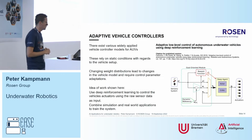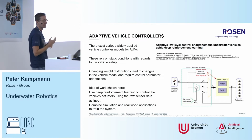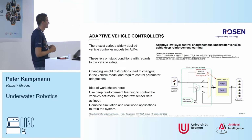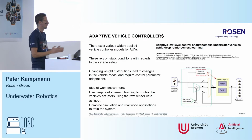Another interesting part might be vehicle controllers. As we are talking about AUVs, normally they do not stay in the same structure they have when we are assembling them. So what might be interesting is rearranging sensors, for instance, which results in a change of distribution of mass within the robot. And of course, this means that the whole controller module that you have designed is not valid anymore, because the mass distribution has changed, your vehicle parameters have changed, and your thrusters to propel the vehicle need to be adapted. And of course, that's something you would like to automate somehow.